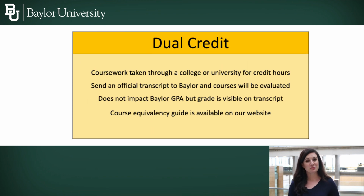Another type of credit that's really common is dual credit. And that's going to be a class that you took through your high school that is through a community college, more than likely a community college or a four-year school. And that is when you had a professor or an adjunct instructor from that particular college or community college that maybe came to your high school and taught the class for you. And so that is dual credit.